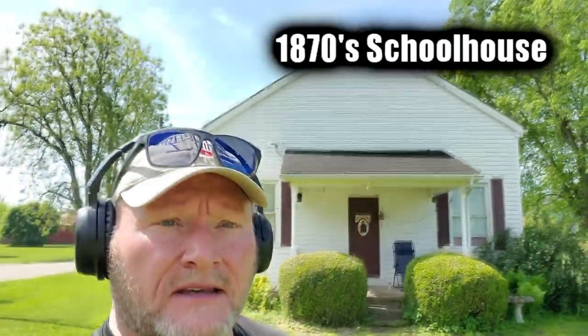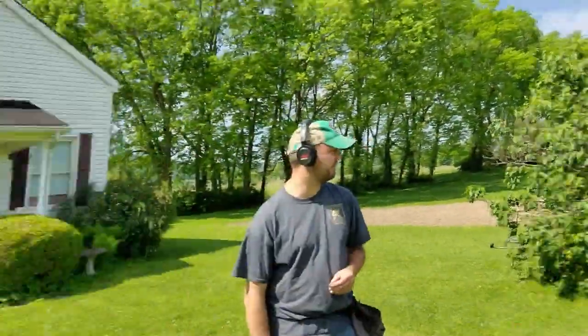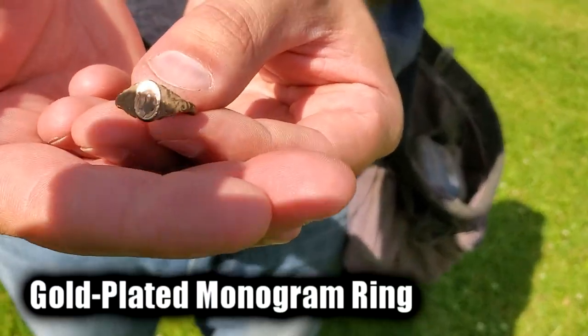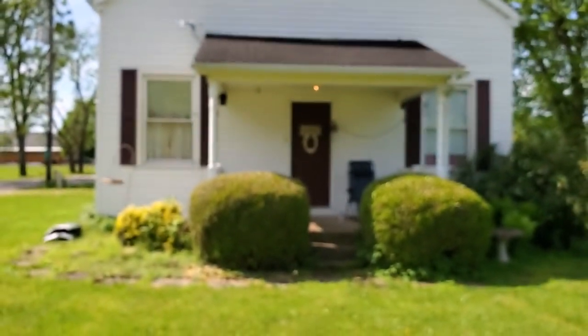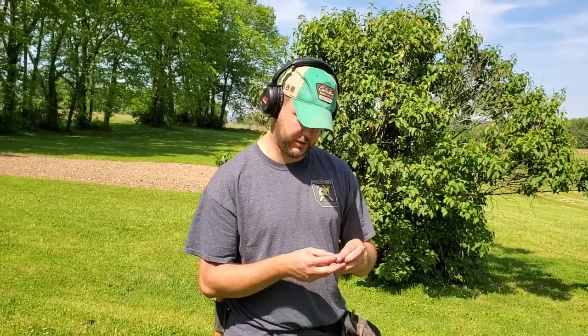Well, I'm out here today with Can You Dig It, Seth Newkirk. We have this little old schoolhouse right here, and we're hunting right out in the front of it. He found the first good signal, and it's a little ring, but what's interesting about this ring is it's a monogram ring. Let me show you. Check that out, guys. The monogram ring probably dates back to the date of this school, sometime around the late 1800s, 1870s. Well, you got the first good one. Yep. Let's keep at it.